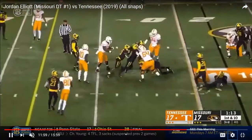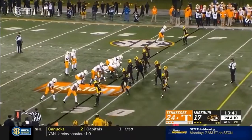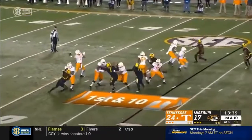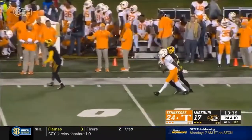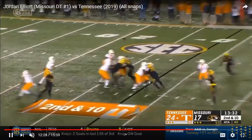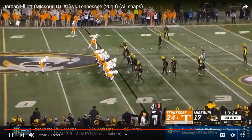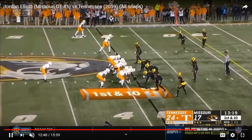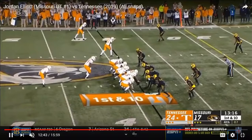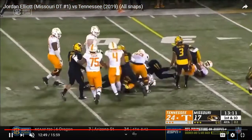Gap shoot. Nice control of that gap. Again, they have him taking out both of these, inside and out. He shoots that inside leverage. Really nicely done.